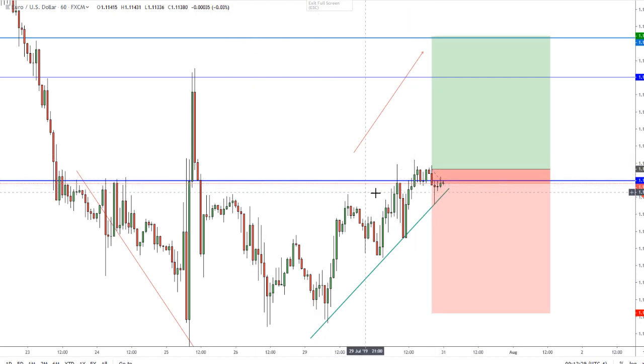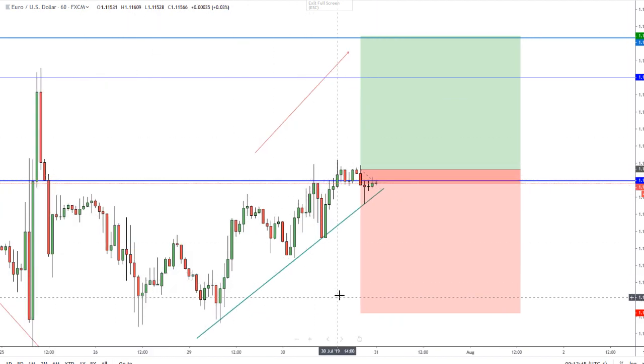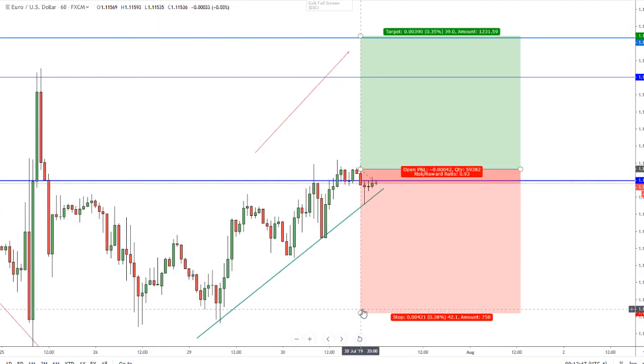And we did get a good retest rejection. When we had this push up, we just had a complete rejection down, no retest. Over here, we did have a rejection, but a nice, equal retest to the upside. So that's what I see for EURUSD. We're still gonna hang in there with our longs.